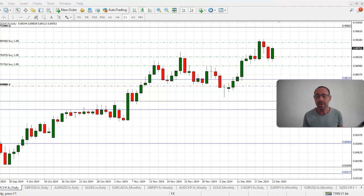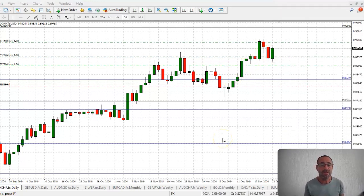First one is the dollar Swiss franc. As you know, we've been chasing that upside move right from the get-go. As price action was starting to cross above 88.22, that's where we fired off the first trade, which is already out. We already took some profit off the table. But we kept building up that position. You can see we have 3 trades in.